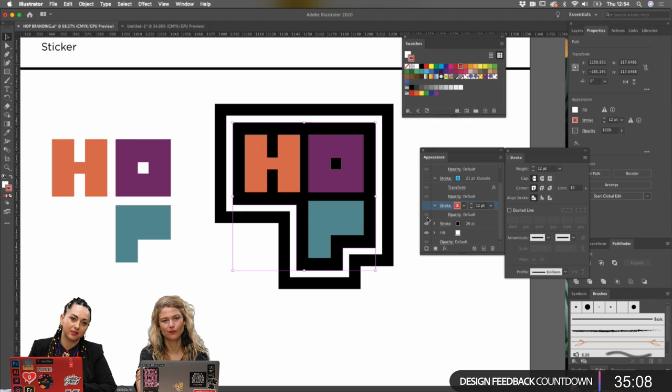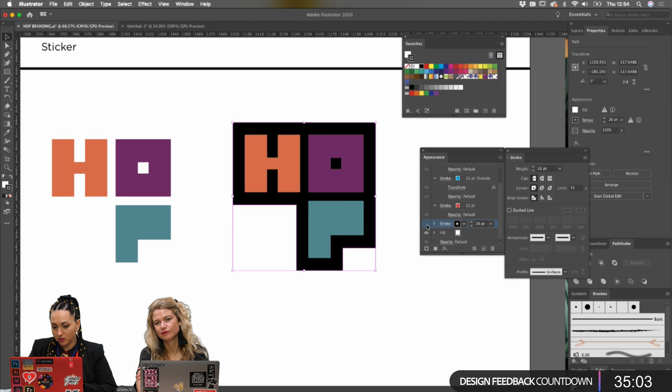Okay, so all we have to do, if you want to also see the different views here, is just start to get rid of all these different options from our appearance panel simply by using these little eye icons. Let me zoom in so you can see it a little better.